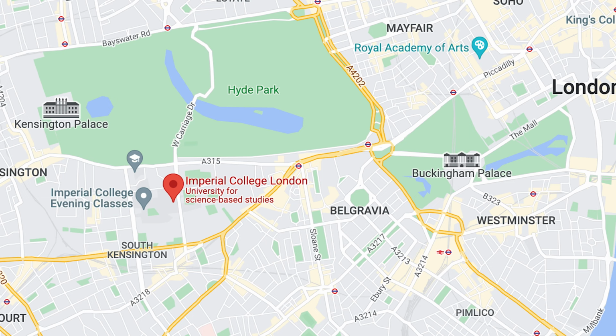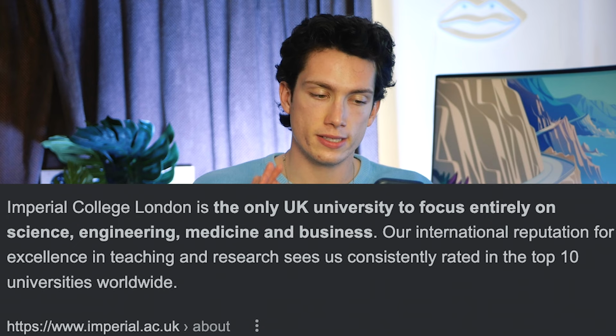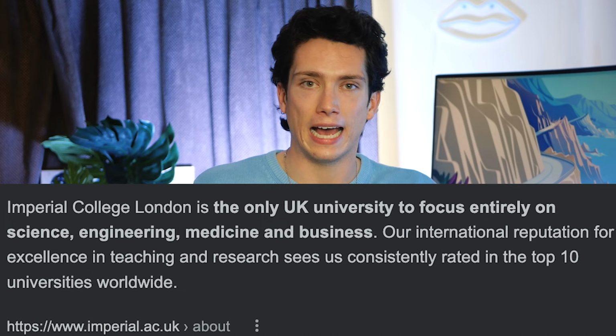So Imperial College London is located in central London, in South Kensington, right by the Science Museum and surrounding areas. Now Imperial College London is known for being the only UK university to focus entirely on science, engineering, medicine and business. Now they claim on their website to have an international reputation of teaching excellence, like most unis do proclaim. And they also say that they're consistently ranked within the top 10 universities worldwide. So that is a very impressive claim to have on your website.